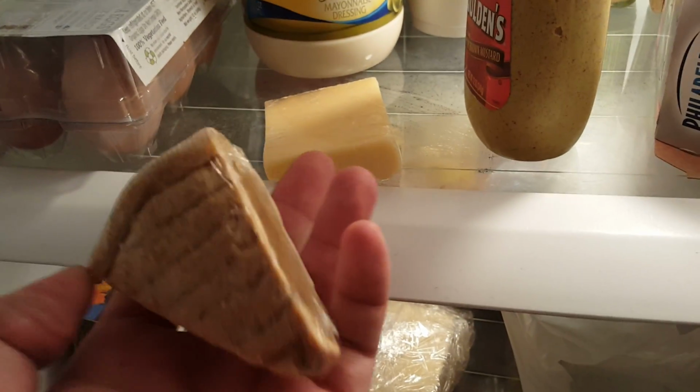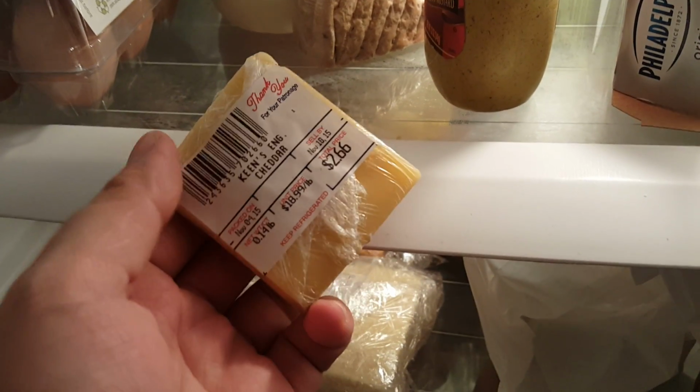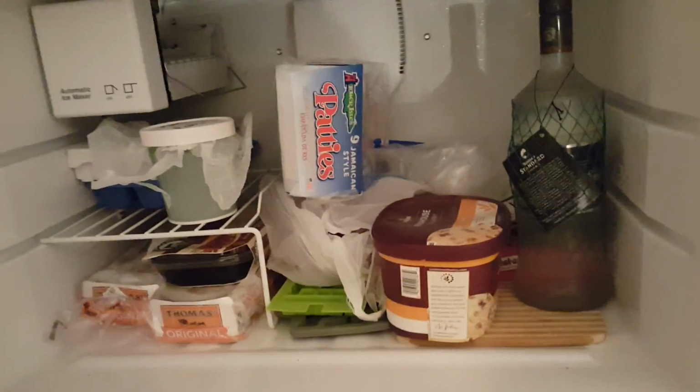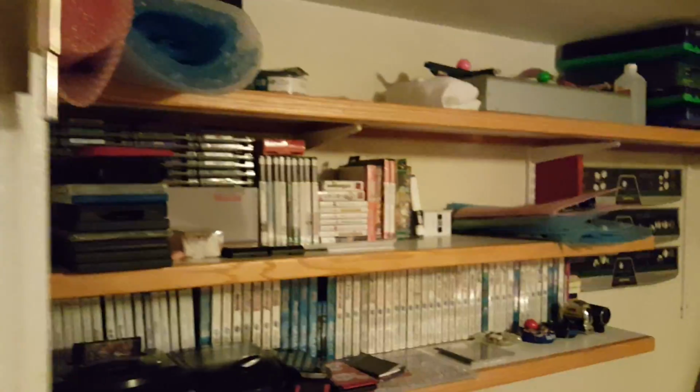Look how tiny this piece of cheese is for $3.80. I haven't opened this. Look at this. That's like a bite of some cheddar. $2.66. It's craziness. Got some leftover green curry, some Jamaican beef patties, some ice cream, some Russian Standard vodka, vegetables, freeze pops. Alright, that's K2's fridge.